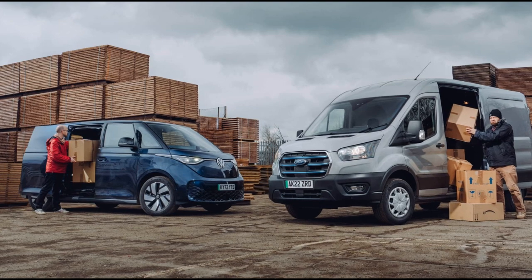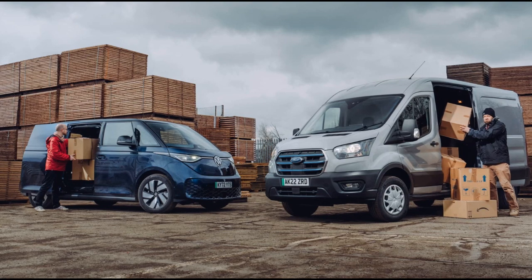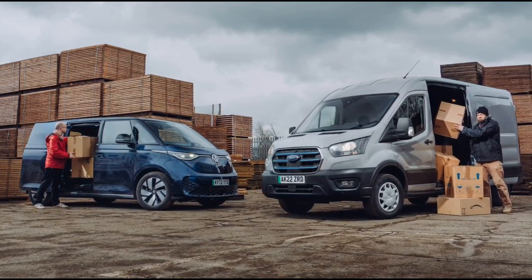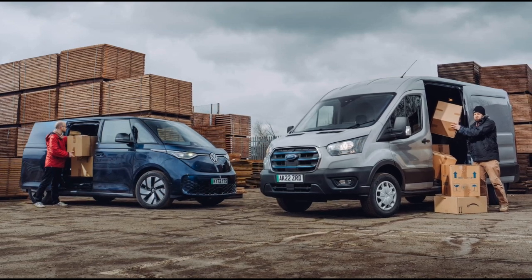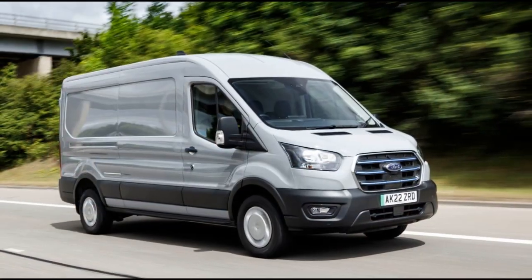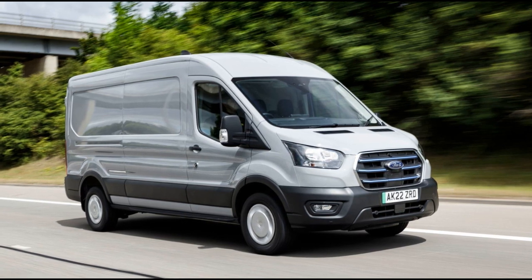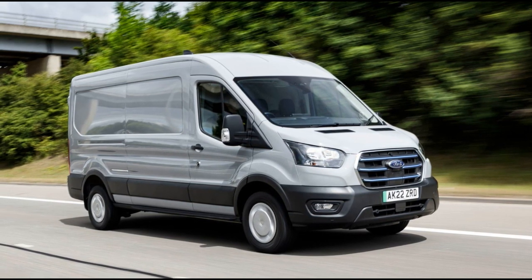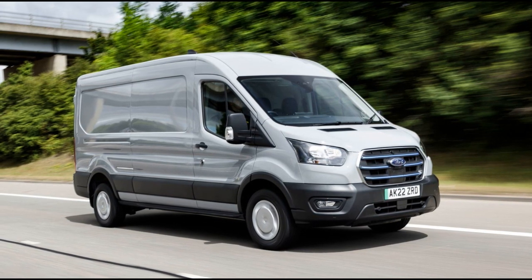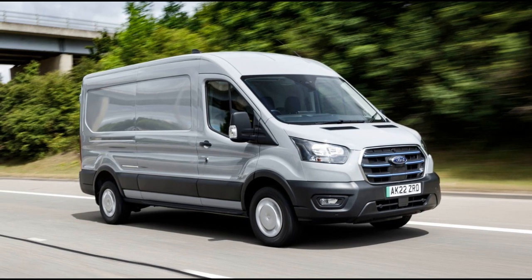Ford E-Transit. Overview: The iconic Ford Transit now goes electric, with variants in different sizes offering between 9.5 and 15.1 cubic meters of cargo space. Powertrain: Equipped with a 68 kWh battery and either a 180 or 265 bhp electric motor, providing a claimed range of up to 196 miles. Driving experience: Quieter and torquey compared to traditional diesel Transits, making it a compelling choice for urban deliveries.